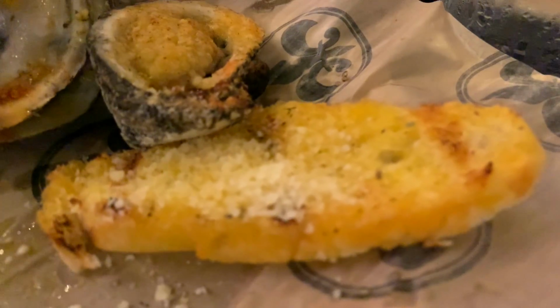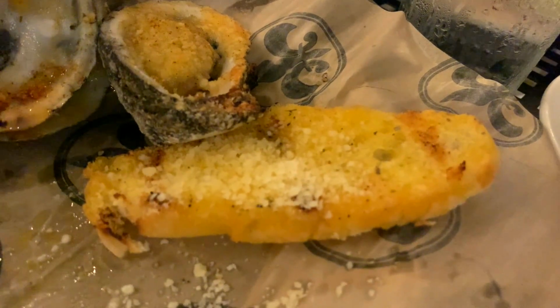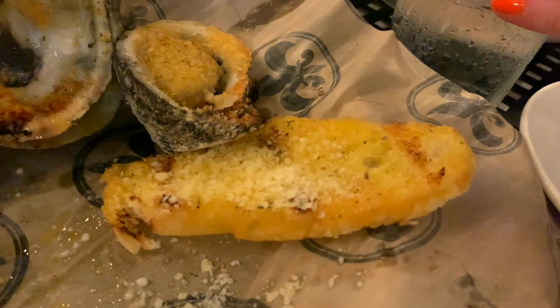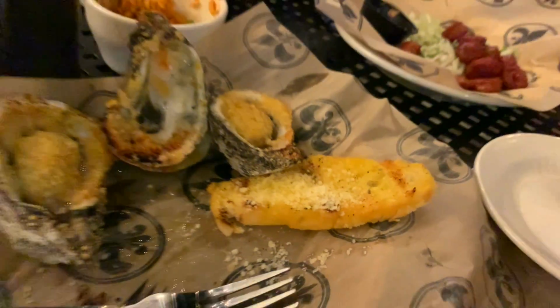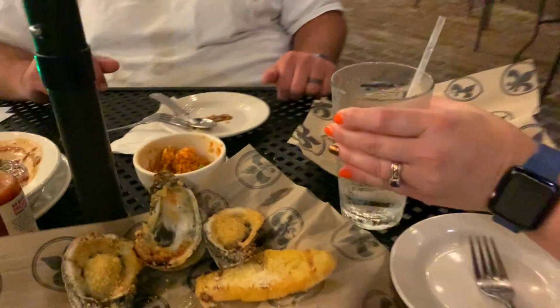Okay, so when they make these char grilled oysters, they put a lot of butter in them and seasoning. And then, as you can see on there, they do the same thing with the bread. I think it's like a French bread. Try it. Seriously? Yeah, I just want you to try it real quick. I wouldn't think that would be so phenomenally amazing.